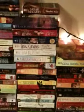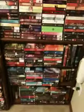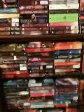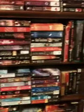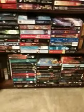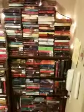There's some more, some Lisa Kleypas there. Back here is all my Janet Evanovich books. That's a whole stack back there. And then down here are more adult books. Those are all mostly the mass paperbacks there. And the shelf is two layers, except the top shelf is just one layer, I think. Maybe I'm wrong. Maybe that's two layers too. Anyway, so there's that shelf. That's mostly adult.